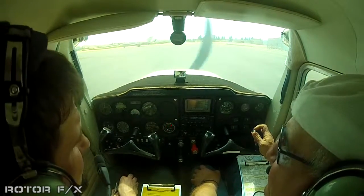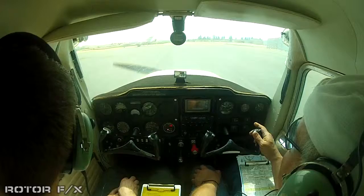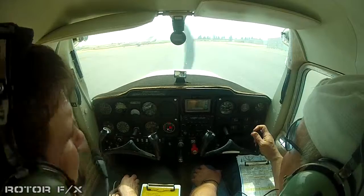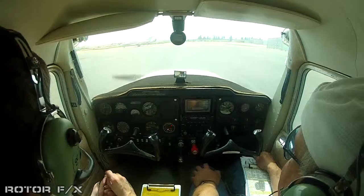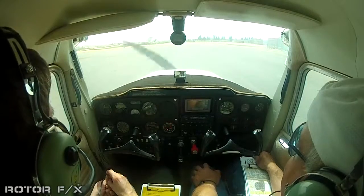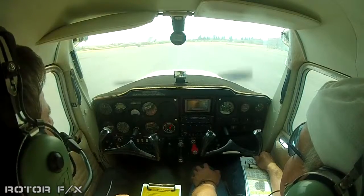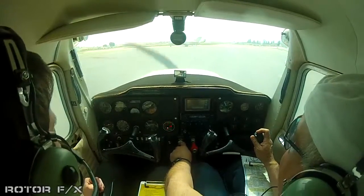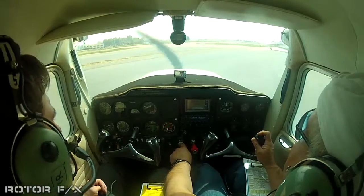Van Nuys Tower, Cessna 61221, holding short of runway 16 right at Charlie for closed traffic. 61221, Van Nuys Tower, hold short, runway 16 right. Holding short, runway 16 right, 221. Echo Foxtrot, going around at base for 16 right. 221, Van Nuys Tower, runway 16 right, cleared for takeoff, make left traffic, runway 16 left.